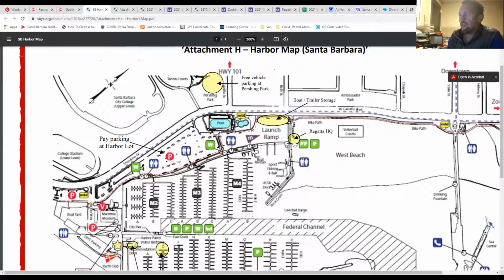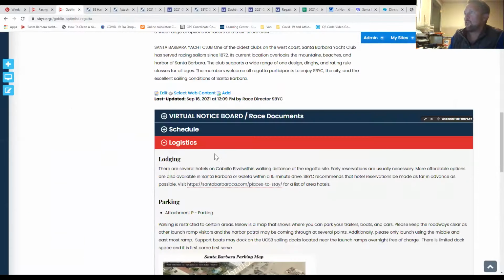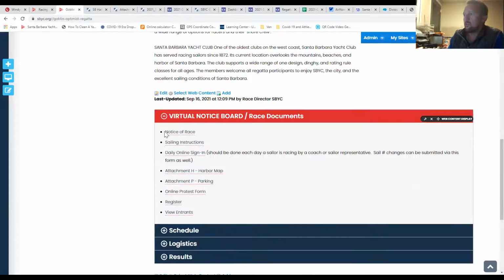As I mentioned, the Goblin shirts are a cool design, dry shirts. They're not ready yet, so I apologize, but we'll confirm your size at check-in to make sure we're getting the right size for you. The notice board is a virtual notice board, so it is here. Notices will go right up on here, and I'll usually send an email to the parents and competitors that it's up there.